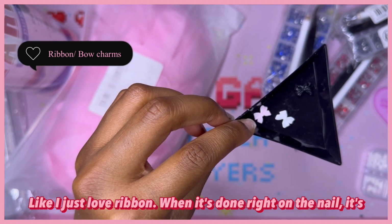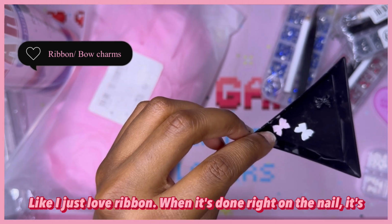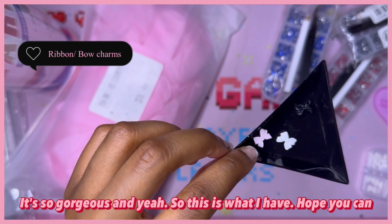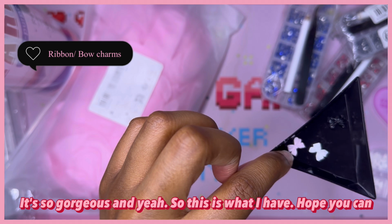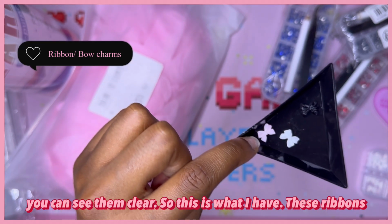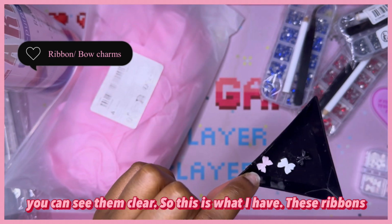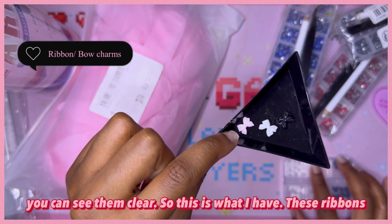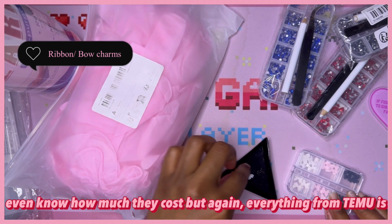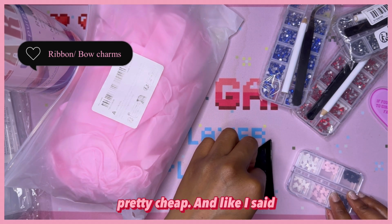I just love ribbon. When it's done right on the nail, it's so pretty. It's so gorgeous. And yeah, so this is what I have. Hope you can see them clearly. Yeah, you can see them clearly. These ribbons are just so cute. I don't even know how much they cost, but again, everything from Temu is pretty cheap.